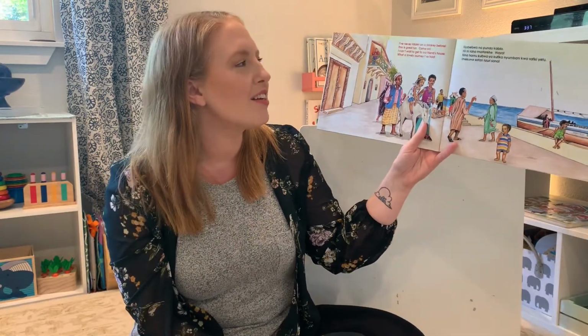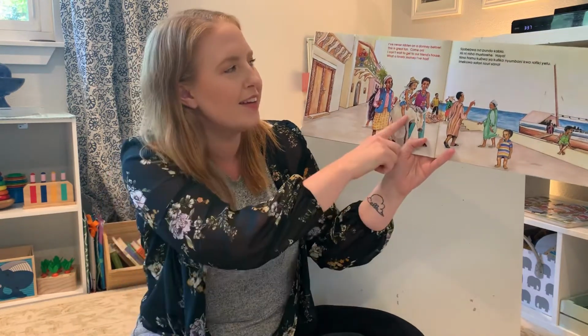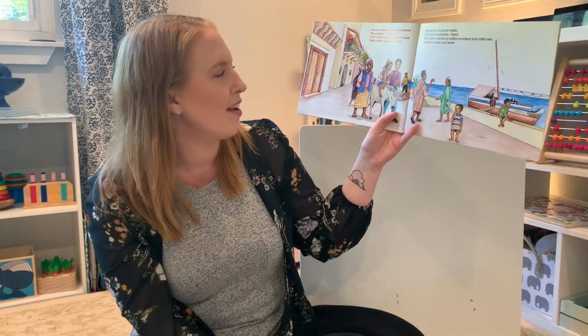"I've never ridden on a donkey before," said Mcheshi. "This is great fun. Come on, I can't wait to get to our friend's house. What a lovely journey we've had."